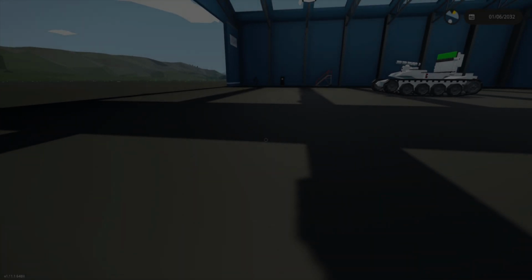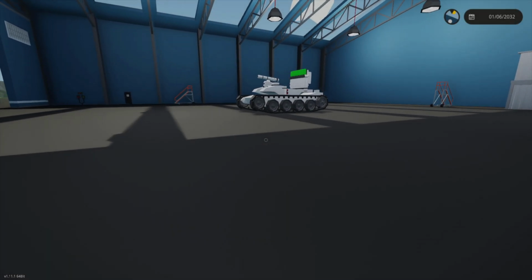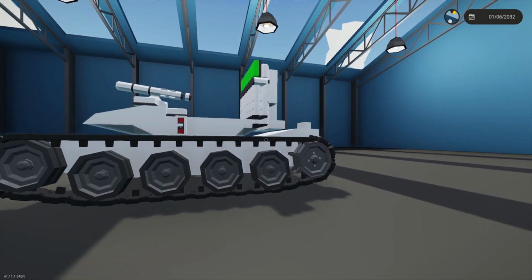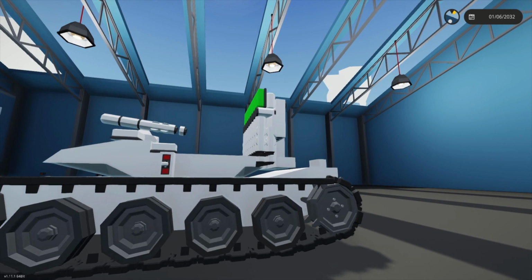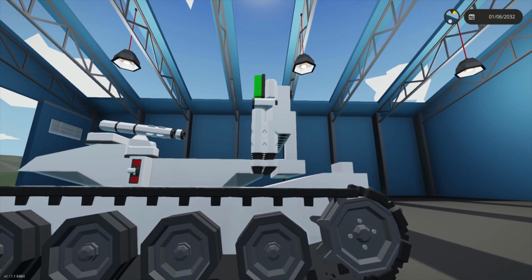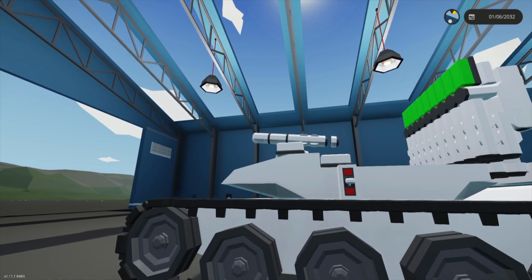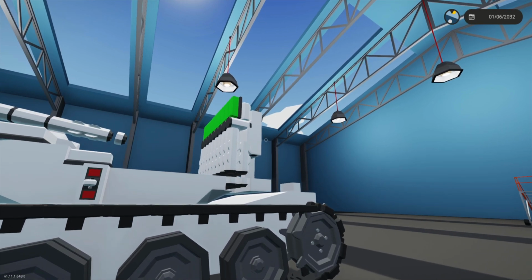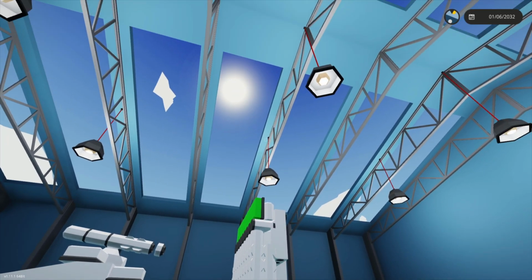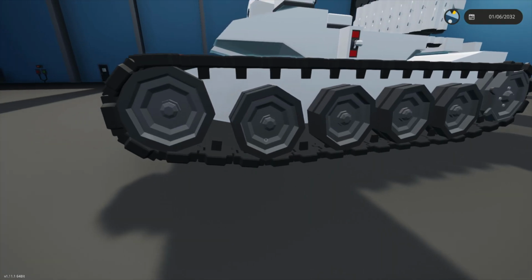Now, today we're going to be looking at a concept vehicle, I should say, or a concept entirely, as today's video is going to be about these missiles in particular. These are a vertical launch missile concept. Essentially, it is a normal laser-guided missile. In both cases, you could easily do a radar-guided if you wish. However, these launch vertically, turn in the air, and then fire at the target.